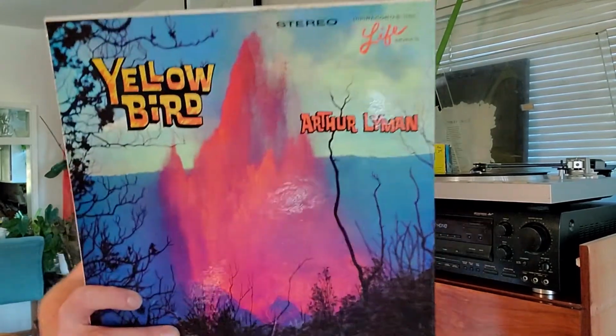So yeah, it's about, you know, I'm trying to think of, well, let's wait till this ends. I don't think there's been one fade out. So kudos to Arthur Lyman and his group. No fade outs. The no fade zone. All right, the final track of Yellowbird, Arthur Lyman.